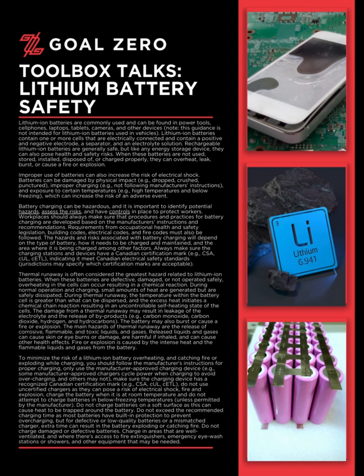Lithium-ion batteries contain one or more cells that are electrically connected and contain a positive and negative electrode, a separator, and an electrolyte solution. Rechargeable lithium-ion batteries are generally safe, but like any energy storage device, they can also pose health and safety risks. When these batteries are not used, stored, installed, disposed of, or charged properly, they can overheat, leak, burst, or cause a fire or explosion.